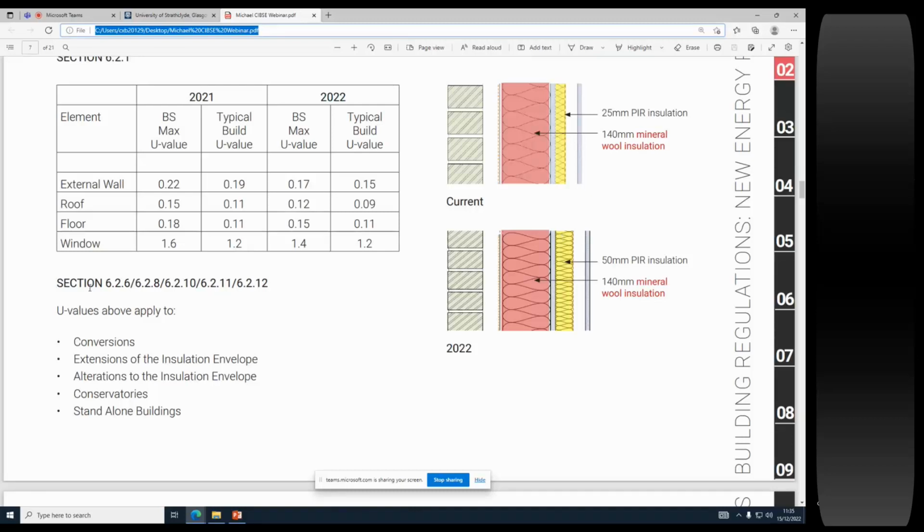The other thing is that before, there were lots of conversions, extensions, alterations and conservatories. There were all different types of backstop values. They're now all the same, so you don't have to go and link to all the conservatories, 0.15 or 0.6. They're now all the same. So your backstop values in here, 0.17, 0.12, 0.15 and 1.4, are all the same for all types.